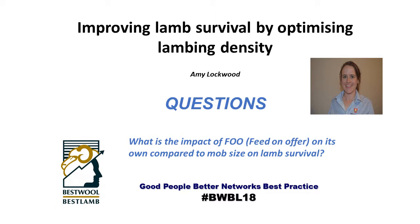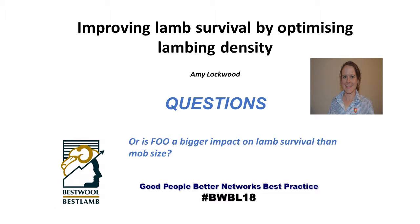Is it a bigger impact though than mob size? Mob size is only quite a small effect, so it's the same as increasing condition score at lambing by about 0.1 to 0.2. So it's a small effect. It's not going to provide you a 10% increase in survival unless the mob size by food interaction is actually there. So we would like to do some more work around whether or not at low food levels there's a greater impact of mob size on survival, which has been indicated through our work usually.